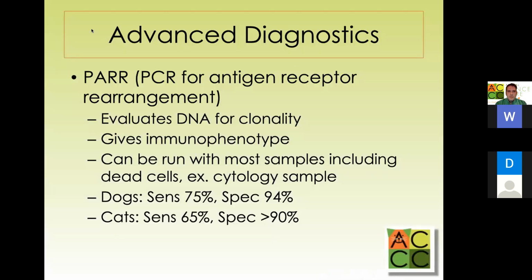So now we get into more advanced diagnostics. These are diagnostics that have become more and more common just in the past few years. The first one is PARR, or PCR for antigen receptor rearrangement. The main benefit of PARR, and the reason we use it a lot, is for two things. One is for immunophenotype, so it helps us decide, is this lymphoma the B cell type or the T cell type? The other is in cases where we're just not sure if the diagnosis is lymphoma or not.